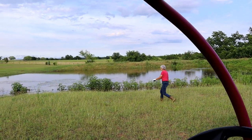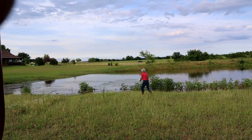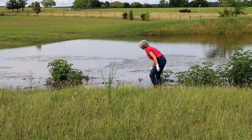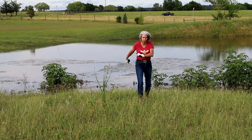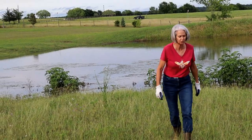You could have thrown him from here. He would have made it. That's terrible. I don't even know that he really likes to be in the water. Well, it's a real easy way to find out. Just got to put him close to the water.